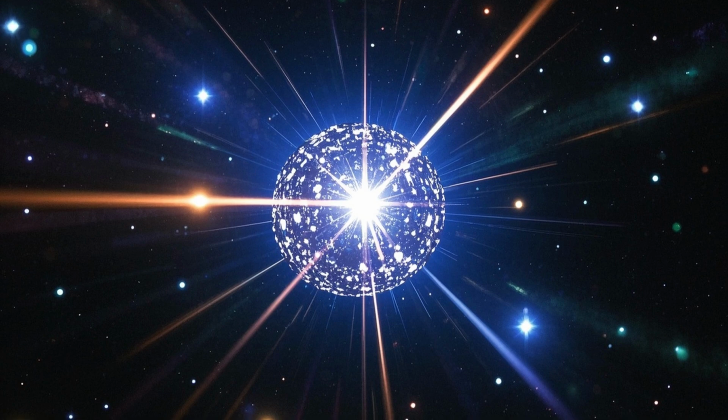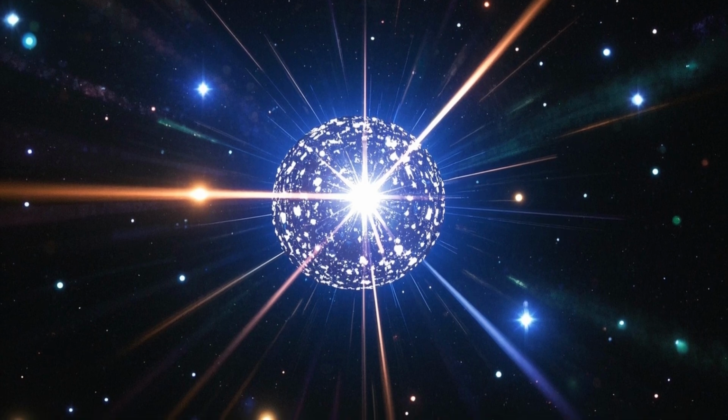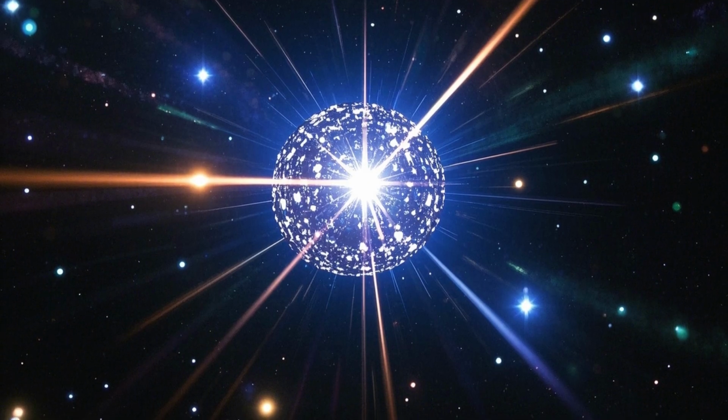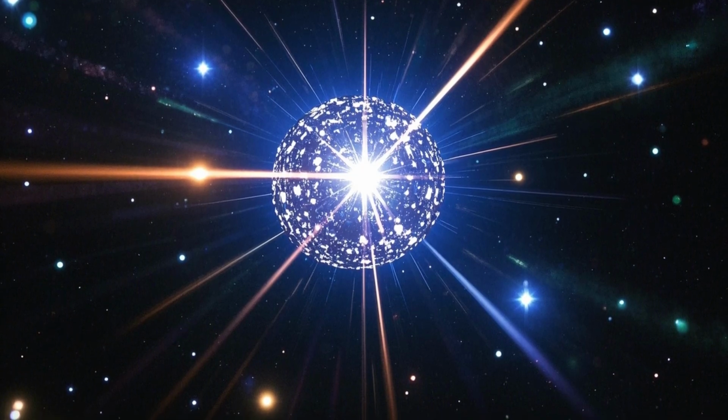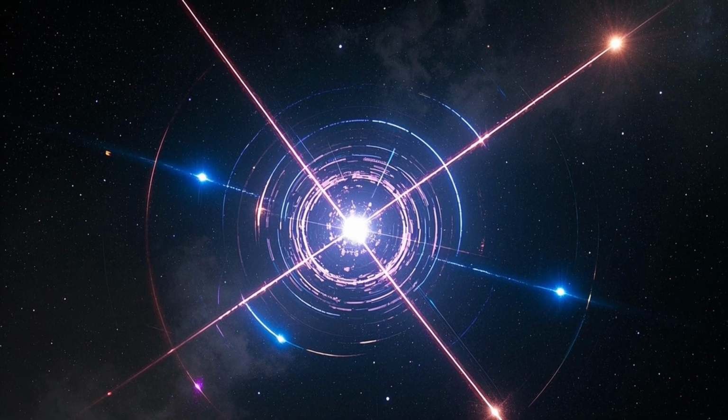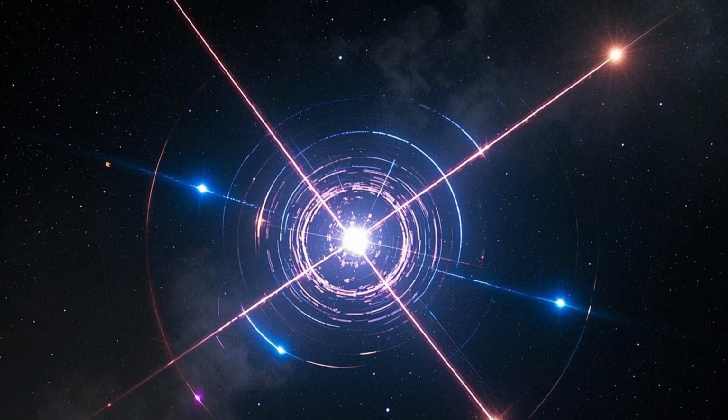PSR J1719-1438b is a planet made almost entirely of crystalline carbon, effectively making it a giant diamond. This diamond planet orbits a pulsar and is thought to be the remnant core of a long-dead star.